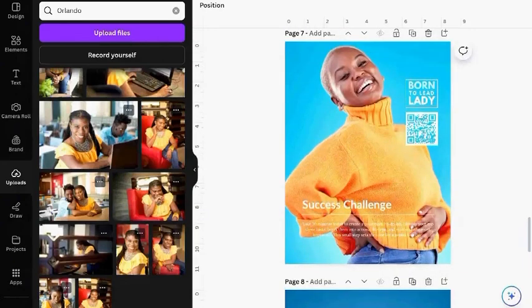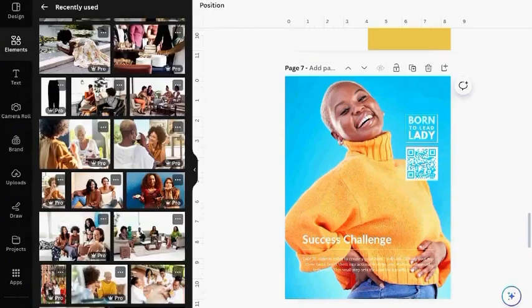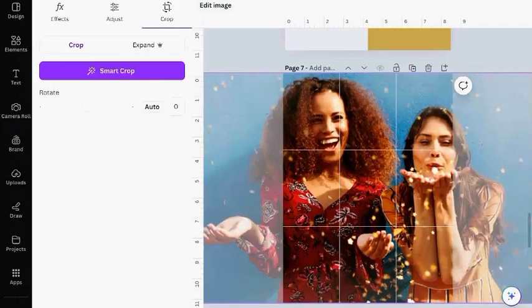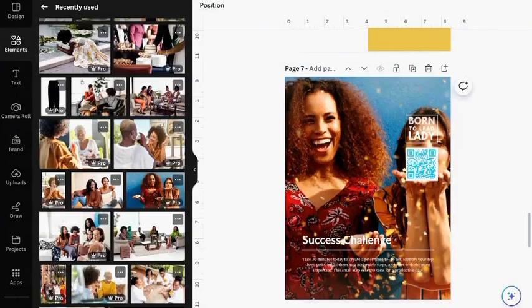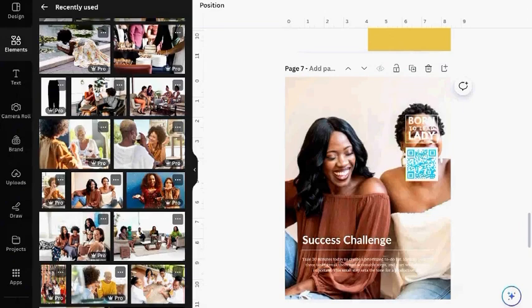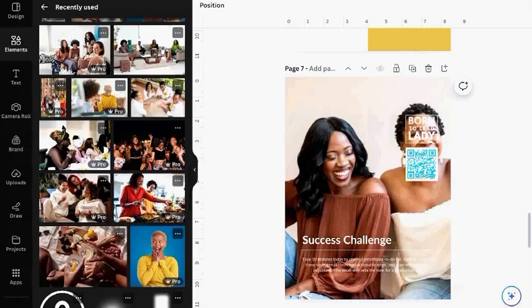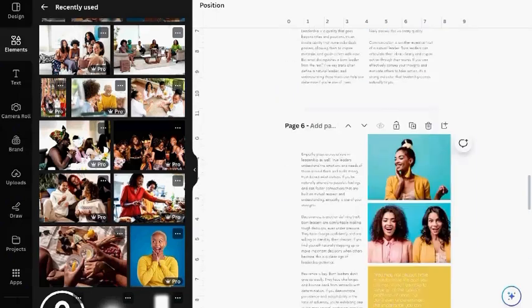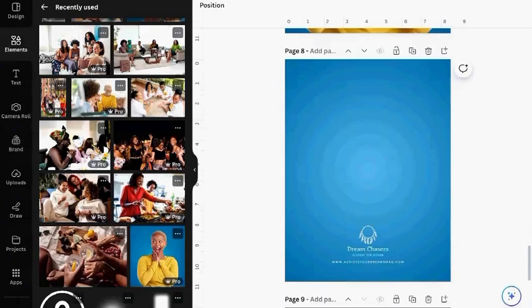Here, for example, if I wanted to change out this, maybe I want to use this photo. Okay. And I'm only just doing a few minor things. I don't want something here that's going to cut somebody's face off. So I'm only just doing a few minor things here as far as adjustments are concerned.